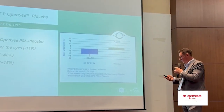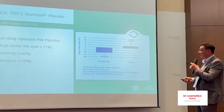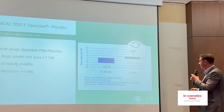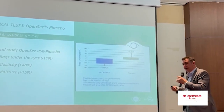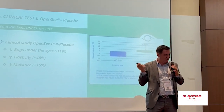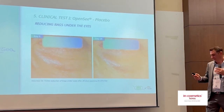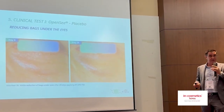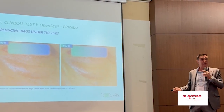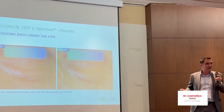The next one seems not to be a high effect. The bags under the eyes: the elasticity 48%, and the moisturizing 11% against a loss of 4% with the placebo. On a much bigger area we can measure, but we can also see very clearly. Because we have more surface, we can also see it with the eyes. This bag is bigger than this bag, clearly.